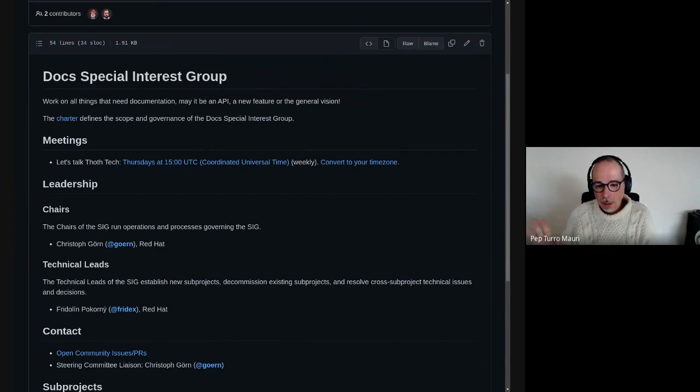Communication is not only documentation, actually it's more about information flow, if you want. It doesn't have to be documentation only. And then in the Operate First community SIG, there is a working group for website updates and this type of governance, open governance and documenting all the processes and stuff.